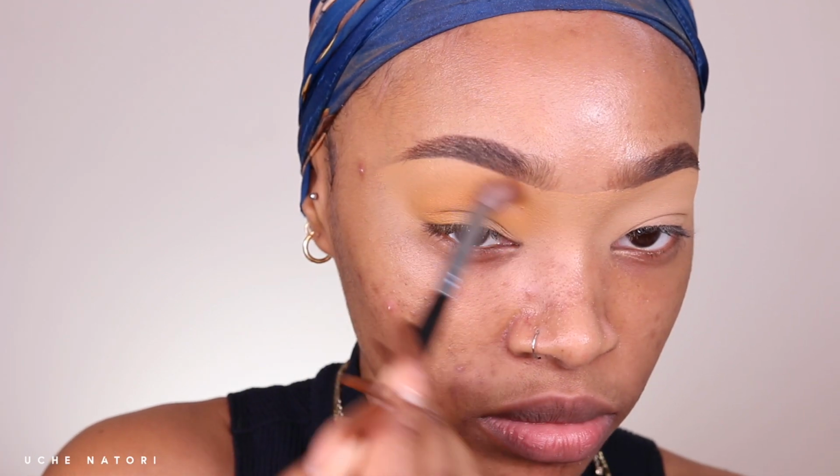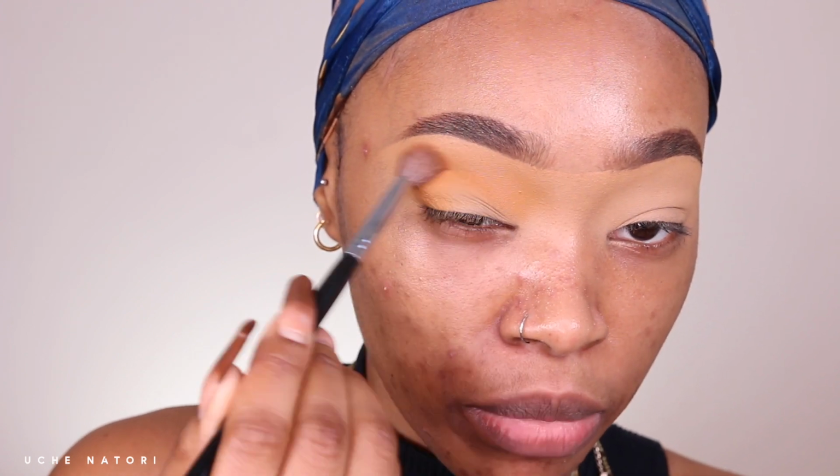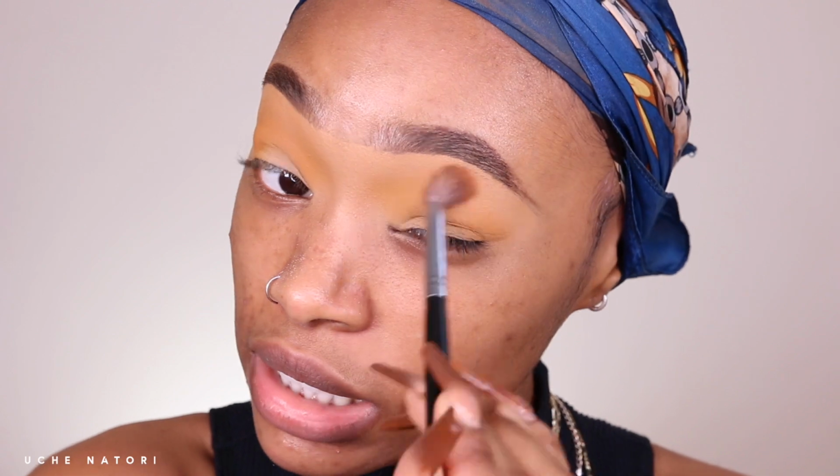Sweeping it into the crease. Usually from the outside, using circular motions and then working it in. Let's go ahead and bring you guys in. All right, bring this quite far up today. Almost touching the brow bone, but not really, but quite far up. Make sure you shut your eyes, lift your brows, and just go to town.